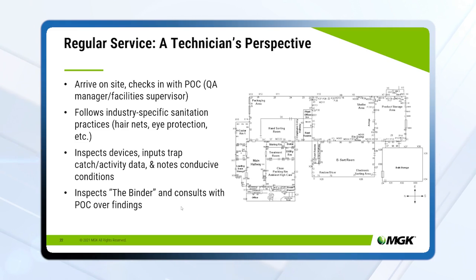A lot of facilities are going to have very specific things that they want you to do. They're going to inspect the devices, change out glue boards if they have to, change out bait, maybe change out pheromone lures, things like that. They'll note conducive conditions. And then, I put the binder in quotes. It used to be a giant binder that they would leave at the facility, and that may still be the case. I know a lot of companies though have moved on to a virtual binder, so it'll be a portal that you can go into and look at all your trap catch data and look at all the conditions that a technician's put in.